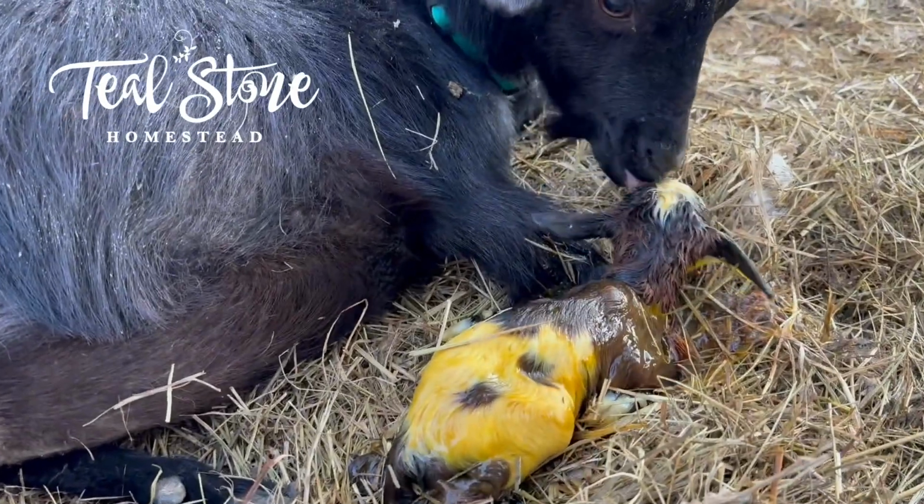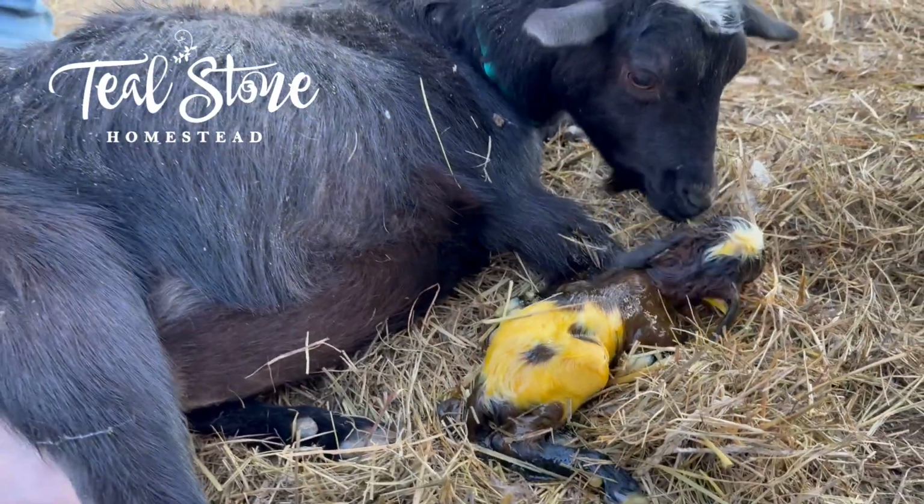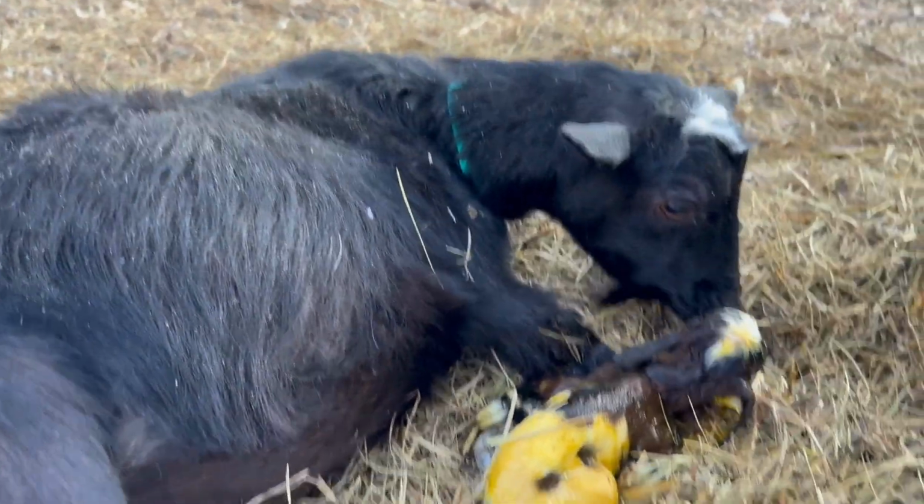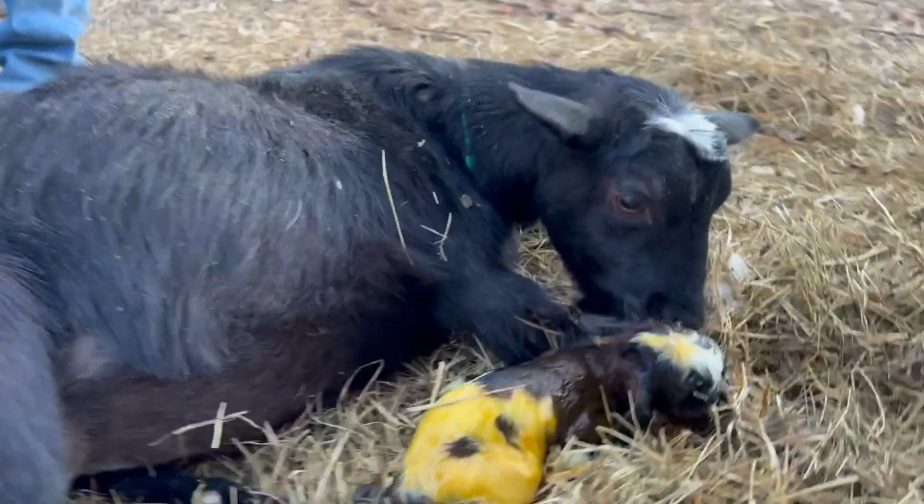Look at it, it's a little spotted. It's so skinny, you need to eat. It's got a little diamond like beady. I'm glad that she's licking it. Leave those tails in there.